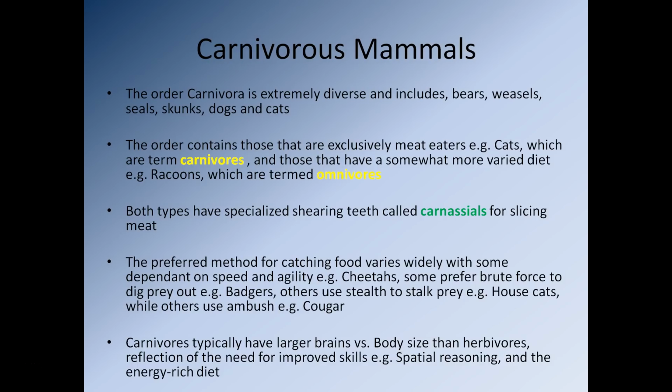So in terms of carnivores, we noted that they typically have a larger brain-to-body size when compared to herbivores, and that's a reflection of the need for improved skills, particularly when it comes to things like spatial reasoning. Especially animals like wolves that typically hunt in packs, you need to, number one, be able to work out where the animal we're hunting is going to go. You then also need to be able to work out where your other pack members should go to actually trap whatever you're trying to catch. So, you need to obviously be able to think your way around this problem.